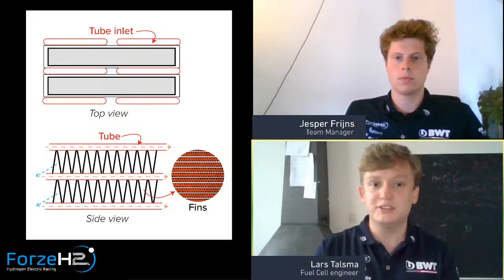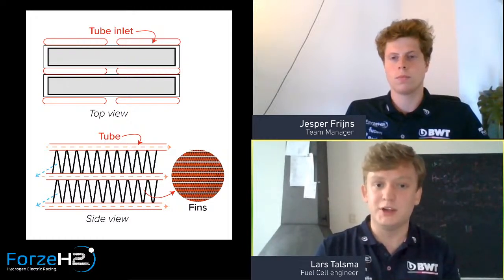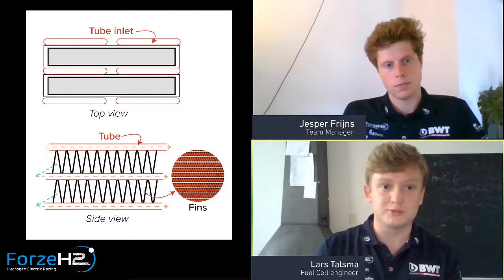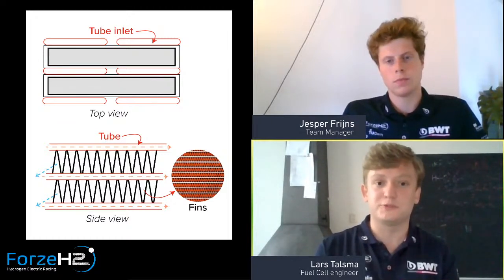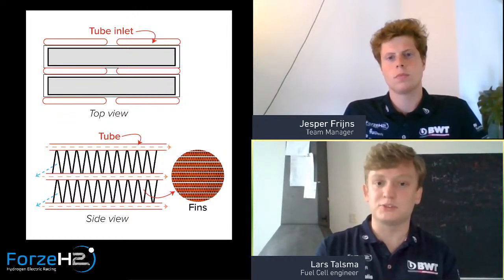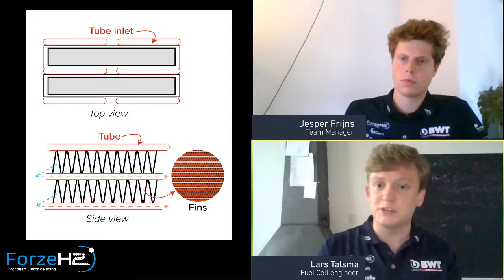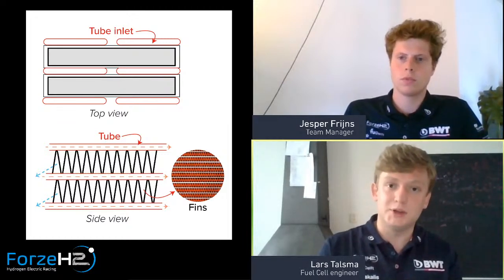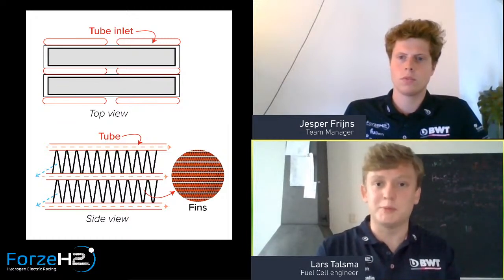To increase heat rejection from the coolant to the air, fins are added between the tubes. That's the zigzag lines between the tubes. So there's more contact area for the air to transport energy through. The coolant inside the system is contained and keeps recirculating through the system. Therefore, we often speak of a cooling cycle. Cold air is supplied by driving quickly, but how that exactly works can be better explained by our aerodynamics department.